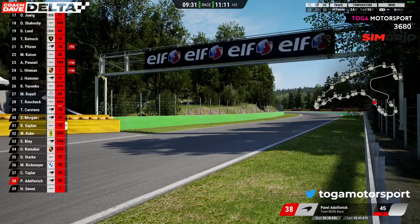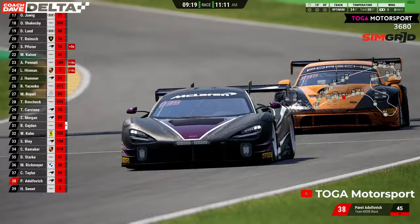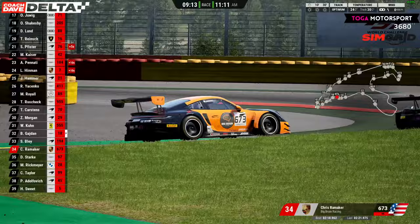Pavel Adolfovich here in P38 has what I believe is a blue flag on his name because he has a Big Brain Racing car right behind him. Probably that of P34. Yes, indeed, that is the car of Chris Remacher.